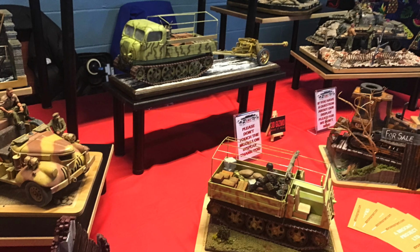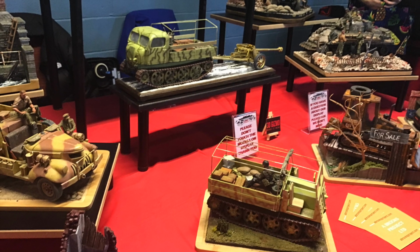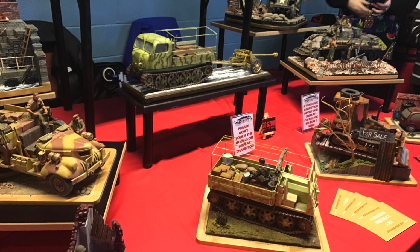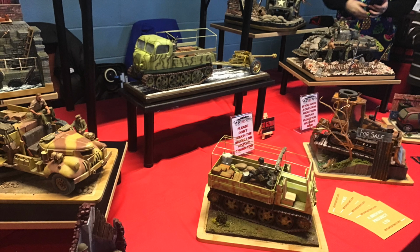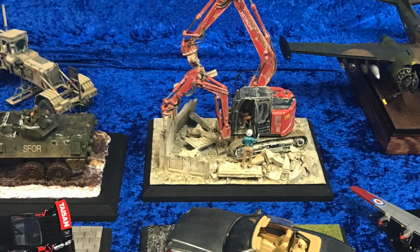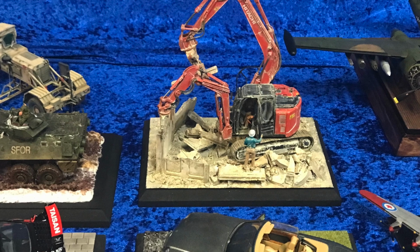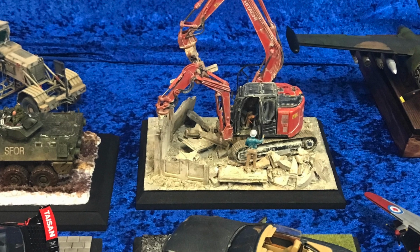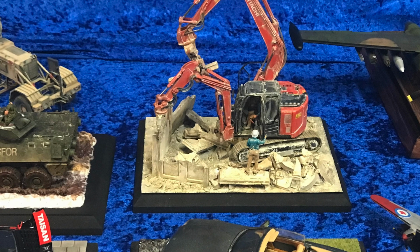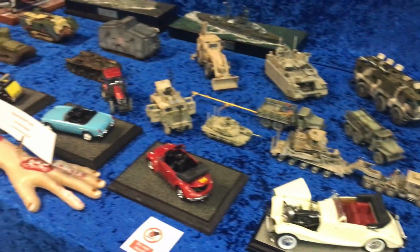When you go to a number of shows, you start seeing the same models over and over again. They become recognisable. So it's good to see quite a lot of models that I don't think I'd seen before, or certainly hadn't really noticed in the crowd of models. Some very nice things on display during the course of the day, actually. I always like to see something a bit different, like this digger, which really stood out from the crowd. It's a different colour, and I love the little diorama that it'd been put into. And it really shone out amongst all the military vehicles.